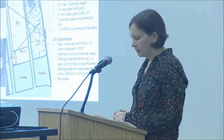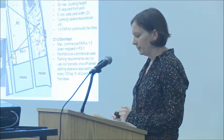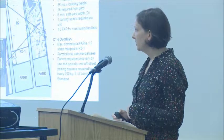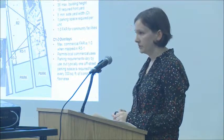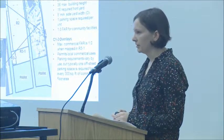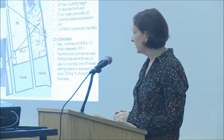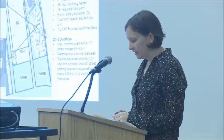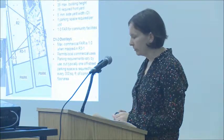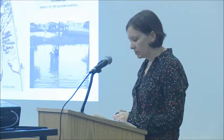The area is currently zoned R3-1. This allows 1 and 2 family detached and semi-detached residences. In recent years, we've seen a lot of new development of semi-detached two-family homes on the vacant lots there, although the older historic context is really similar to Broad Channel, single-family detached homes on narrow lots. In addition, there's a commercial node, Coleman Square, which is located by the AirTrain stop, which has a C1-2 commercial overlay.